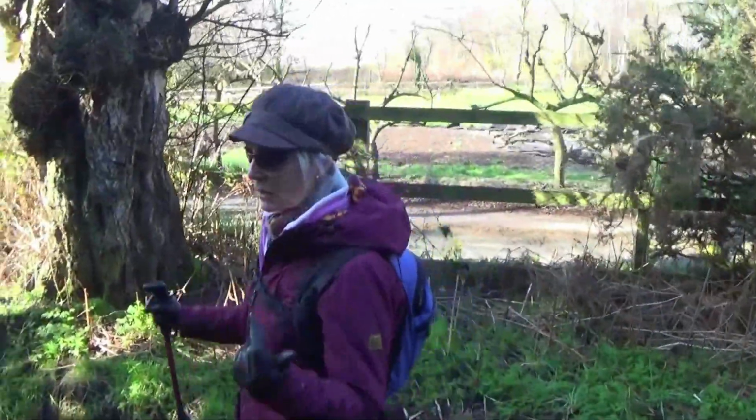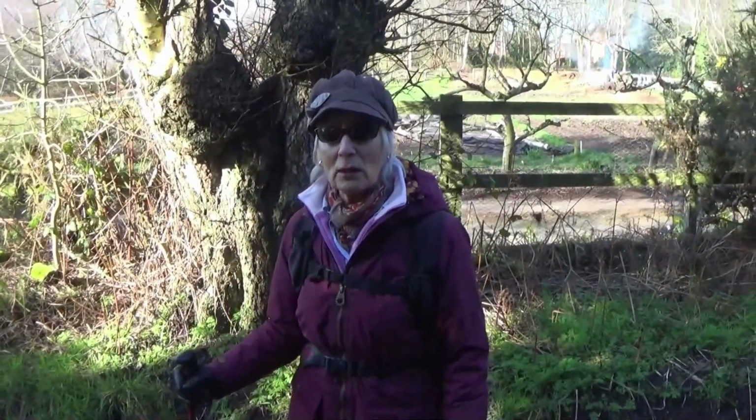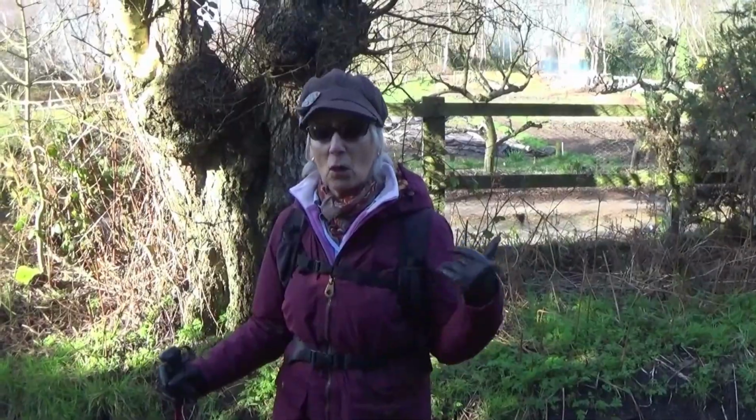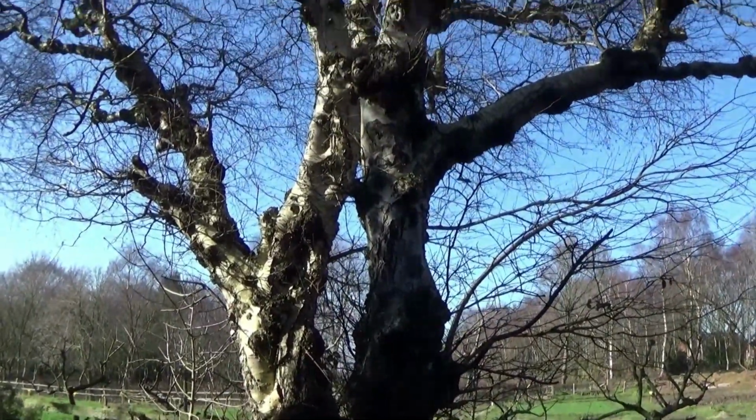Just touching the outskirts of Dale Farm, and that was an old bonfire that they were burning there. I don't know why it was old, because they were burning old wood, but I'll show you this. Look at this old silver birch. How old is that?